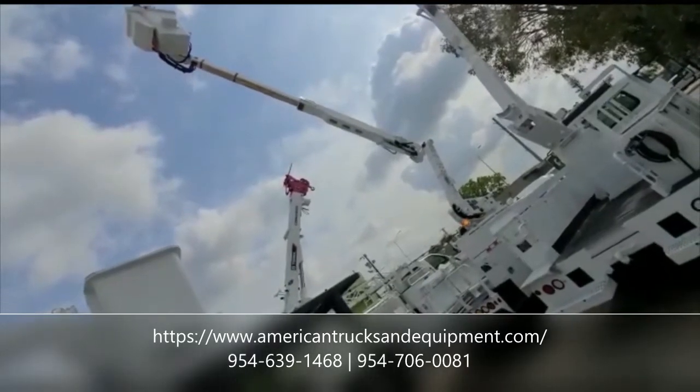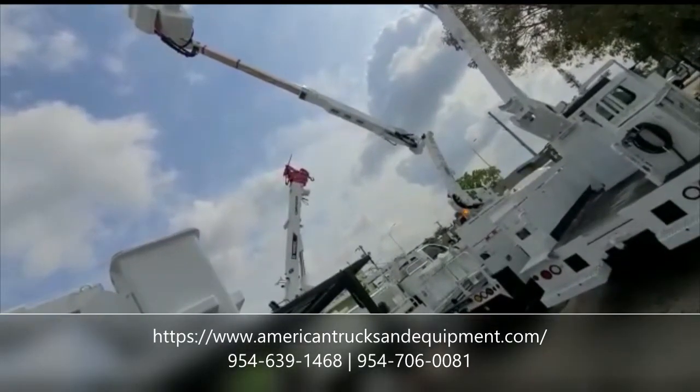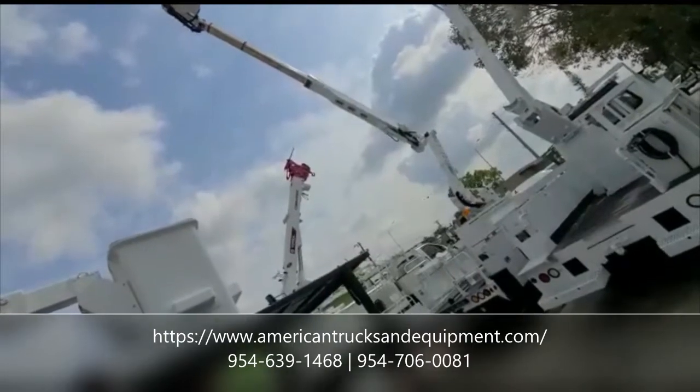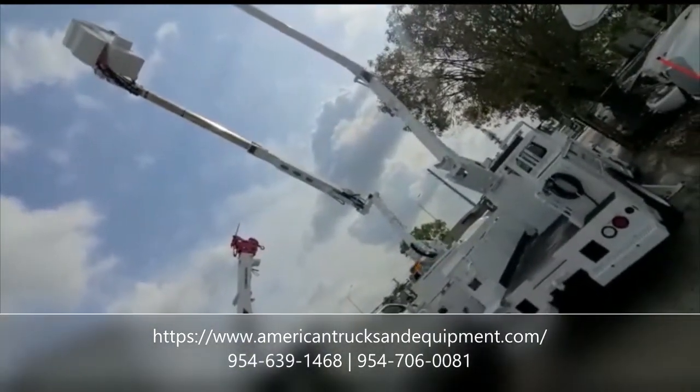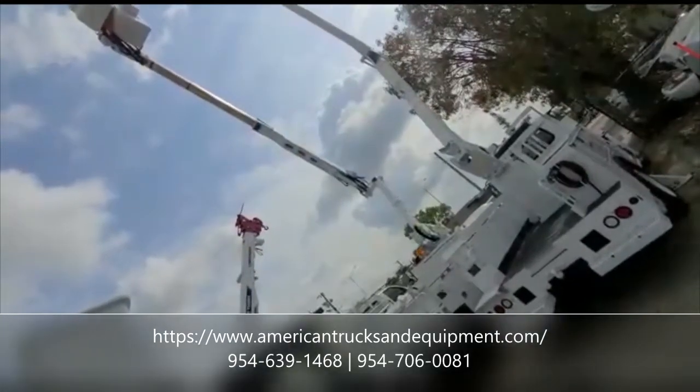We're gonna be a little limited here on bucket usage just because of what we got up in the air, but he'll go ahead and rotate that around to what he can and bring her down.